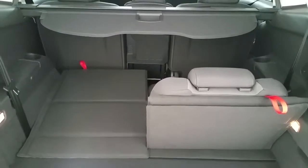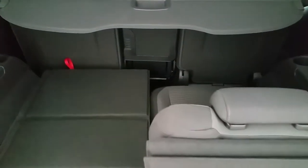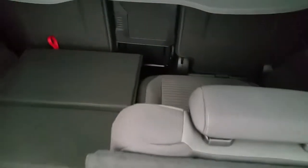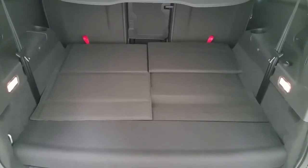So being a Grand C-Max, does have the 7-seater capabilities. You can see, for demonstration purposes, we have one of the rear seats up. The other seat is countersunk into the floor. So very easy, by grabbing this cable, seat completely flips down and you have a very large 5-seater.